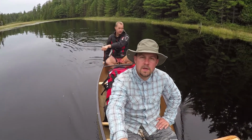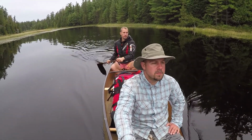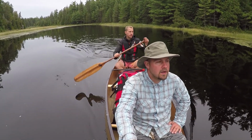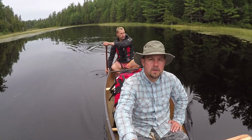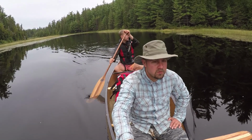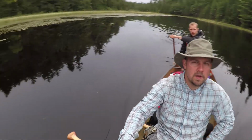We were able to run the last 3 portages. We rubbed over a few rocks, nothing too hard on the boat. I'm expecting some scratches, but now we're in the last little remaining channel until we get into Lavieille. It's opening up a lot. The river's not really flowing much at all. And Lavieille is out there.